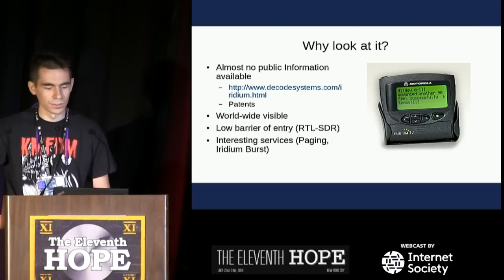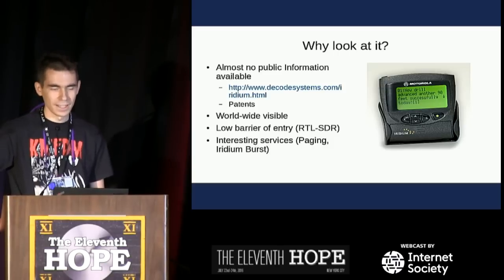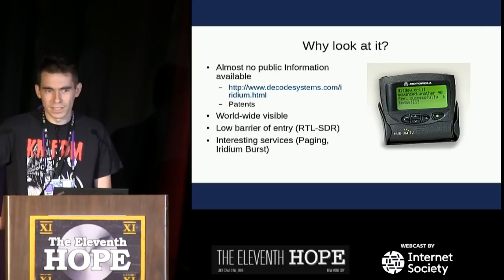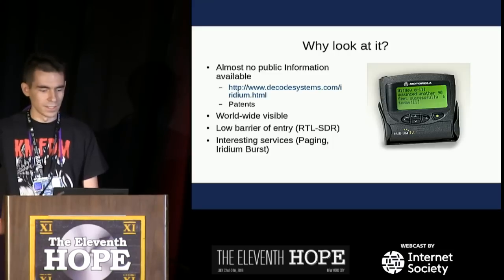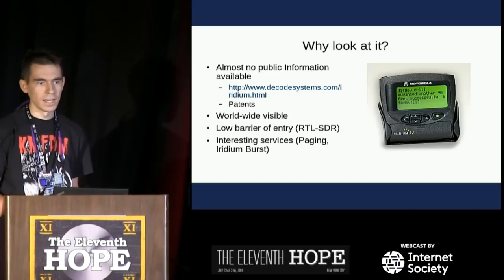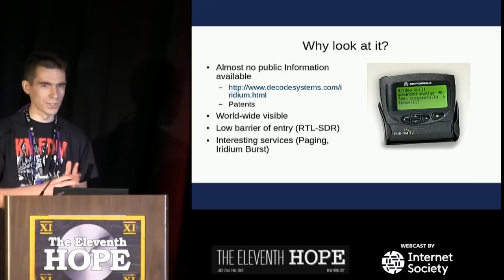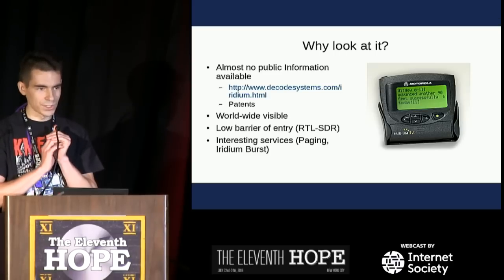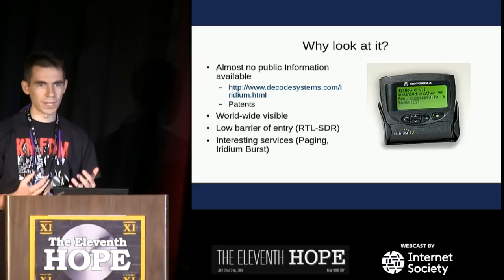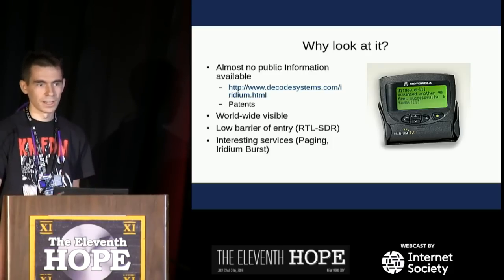So roughly 2 years ago, Zach had the idea to look at Iridium pages, and he got me on board, and we started looking at the stuff, and we realized there's almost no public information available about Iridium. There's the Decode systems page, which has some basic information about the channels, the used modulation, and some pointers regarding some FCC documents, but no detailed information about how the system actually works. What's also interesting is that, due to the fact that it has such a high signal strength, the barrier of entry is very low. Even the cheapest RTL SDR is able to receive Iridium, at least in theory.